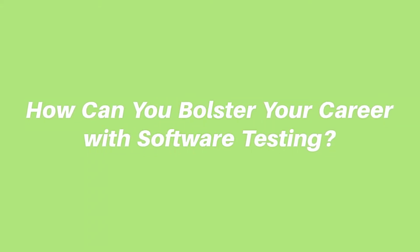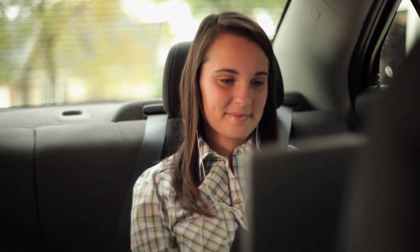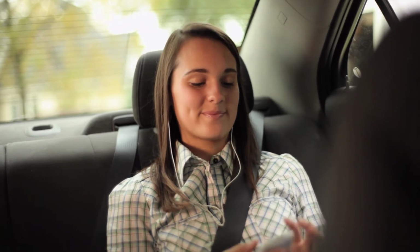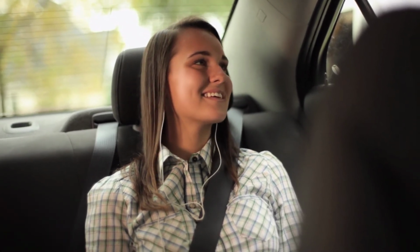How can you bolster your career with software testing? It is clear that software testing has become mandatory for most of the large business organizations, which can let them save their precious brand image and millions of dollars on glitches. So, most of the large IT organizations are now hiring the fresher or experienced software testers. There is also less competition for job in software testing because most of the fresher graduates look out for the software development jobs. So, if you want to grab a job in a reputed IT organization, then I would suggest you to enroll for the best software testing course as soon as possible.